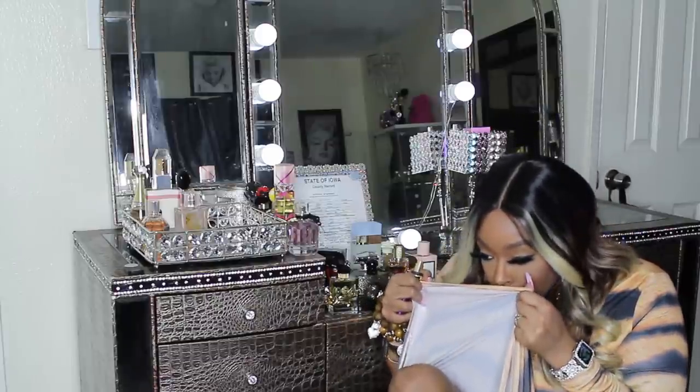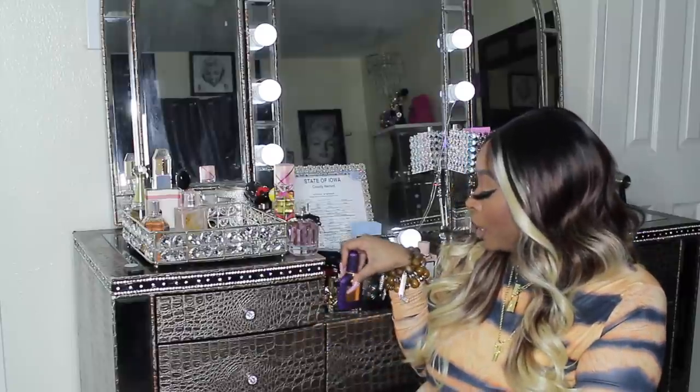Girl, I got so much on me. Where is it? Let's spray my shirt. See, the thing with Tom Ford is all of their scents are really masculine to me. Really masculine. So that's why I need the peach and the cherry and all that. Because that right there, it smells good, but it's real strong and manly to me. Not manly, but it's just strong. It ain't me. I told y'all what I like, okay? Don't try to fight me.